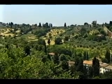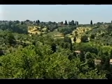Tuscany hills that have attracted so many foreigners to settle for a while in the comfort of their natural beauty.